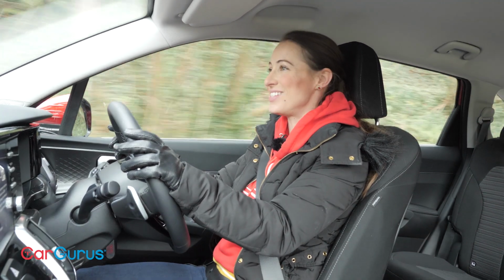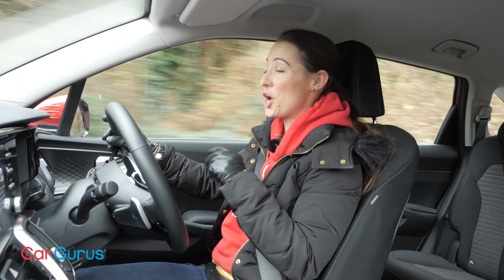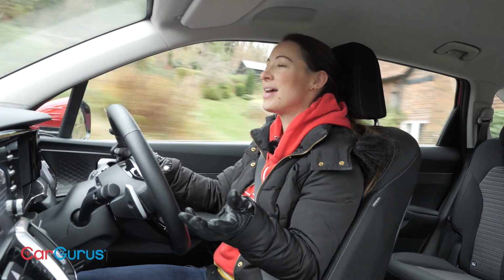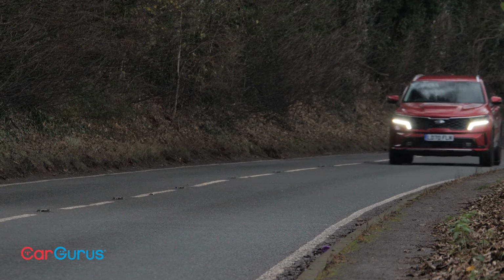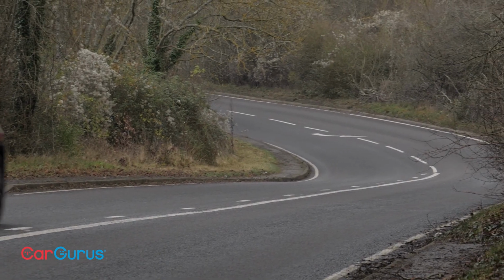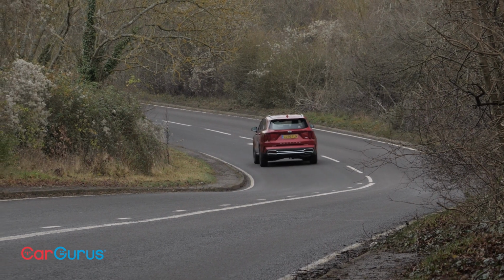We've had a go in the diesel. It doesn't have as much power as the hybrid, but it does have a lot more low and mid-range torque. So it feels just as quick as the hybrid, and your progress is a little more relaxed. Those who tow will also want to know that the diesel can pull a maximum of 2,500 kilos, compared with the hybrid's very average limit of 1,650.